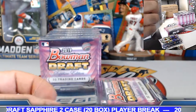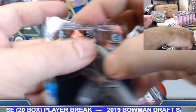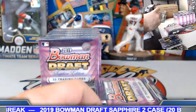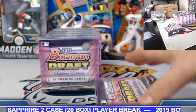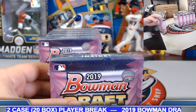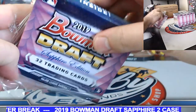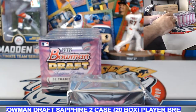Actually, that was only box number 4. We still got box number 5 coming up. So not even to the halfway. I jumped the gun on that. All right, keep track of those guys on the count. Box number 5. So four boxes in, we got a red, a purple, and an orange. So very nice in that regard for sure.